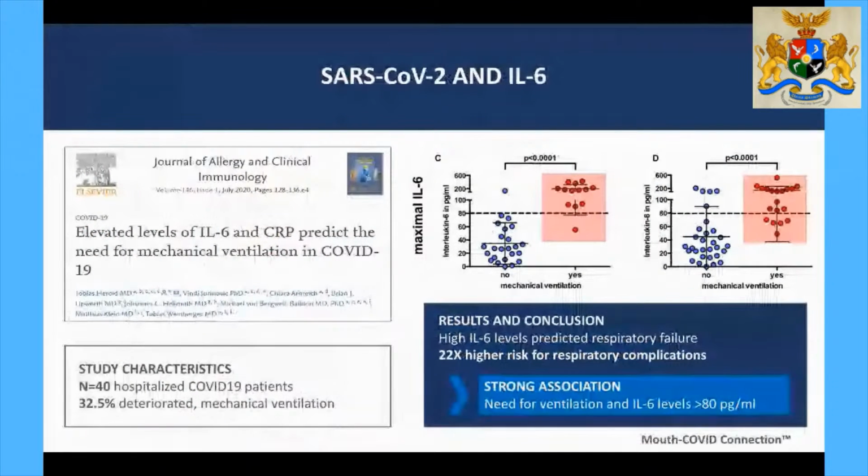So I want to talk about this article. This is one of the most important articles you will have seen in 2020. More important than mine, because this is what sparked my article. This is what got me moving. This is what motivated me. And I spoke with the author, Dr. Tobias Harold. He's from Germany.